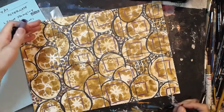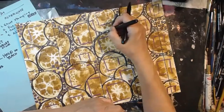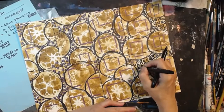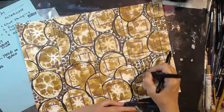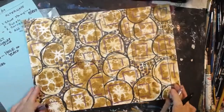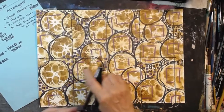All right, there are my squares. I'm going to finish coloring. She said some of them can disappear. I've already done that. I'm not coloring mine in either. They're just lines on the page. You can see them there, there, there.